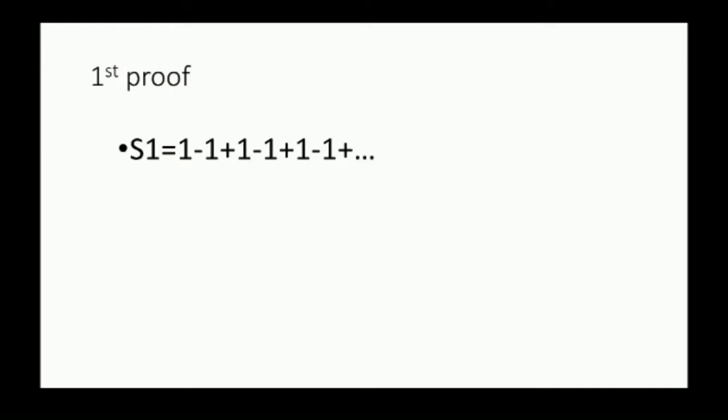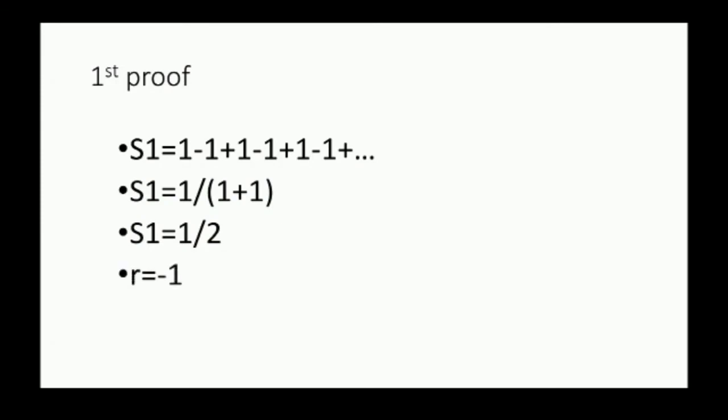Considering it to be a geometric series, we can apply the formula for the infinite GP series to get 1/2. Well, it's not true, because we have taken r, the common ratio, as -1, but we are not allowed to do so. But let's keep that aside and move on. Let's consider a second series S2, and I've already mentioned that this series is significant. This is simply the square of the S1 sum, giving 1/4.